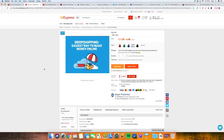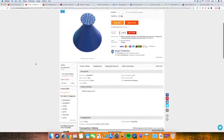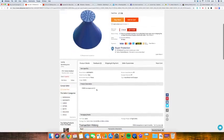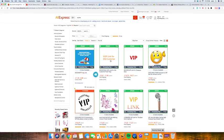So anyway, I've just opened up the number one product listing and there are actual product images for this, which is weird. That's not usual. Now, no idea what this is actually. Cone eye scraper set of 4. So bad example. Let's have a look at the next one along.